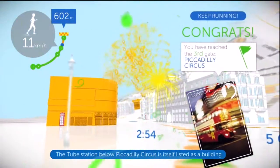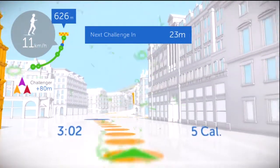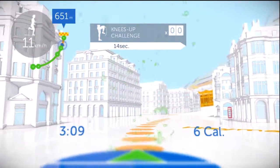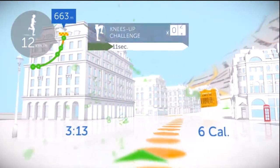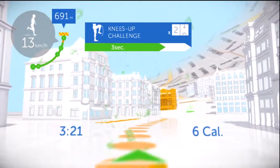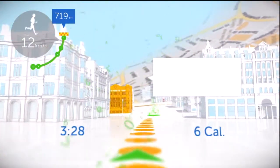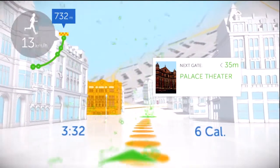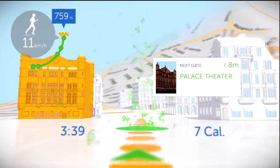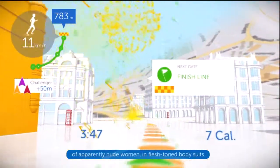The tube station below Piccadilly Circus is itself listed as a building of special architectural or historical interest. The palace once scandalized its public with living scenes of apparently nude women in flesh-toned bodysuits.